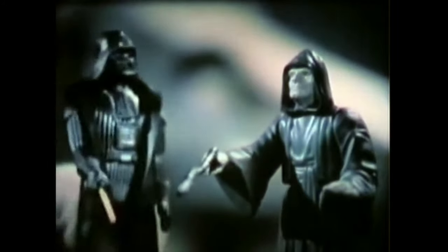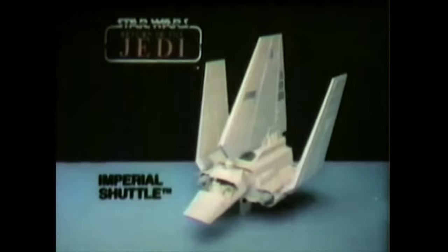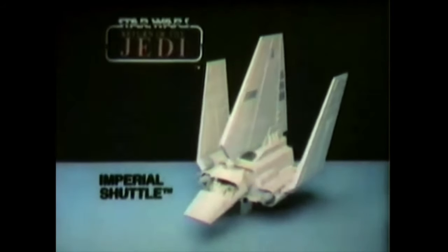After him. Excellent, Lord Vader. Death Star signaling. Ring up. Prepare to land. Landing gear down. Ramp engage. This battle station better be ready or... Yes, my Emperor. New Imperial Shuttle. Action figures sold separately. From Kenner's Star Wars Return of the Jedi collection.